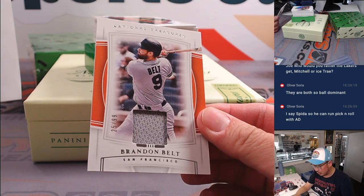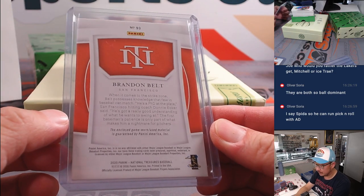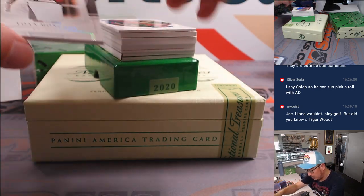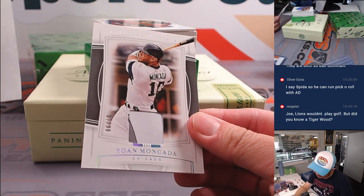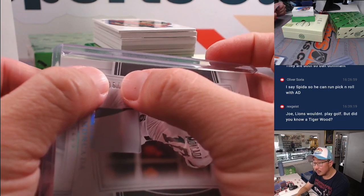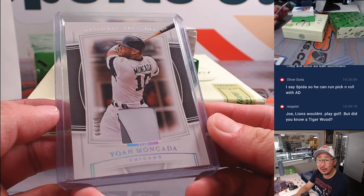You got Brandon Belt, 25 out of 99. It's for Gary and the Giants. And we got Yoan Moncada, 6 out of 10. White Sox. That's a random number block team, so we go by that digit right there. So White Sox 6. It'll be for Joe.